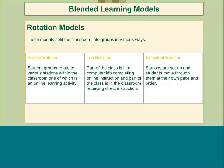The next one I'm going to talk about is rotation models. And this is more for classes that meet regularly, but you want to blend within the classroom. This could be the large lecture that several of you mentioned. And there's several different rotation models. Station rotation, and you hear a lot about these, particularly in the K-12 environment, but that doesn't mean they couldn't apply to the college level.